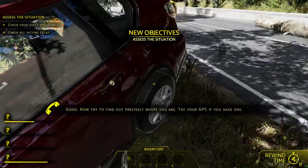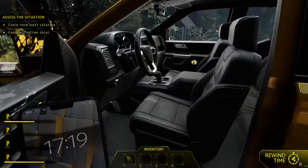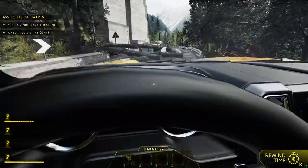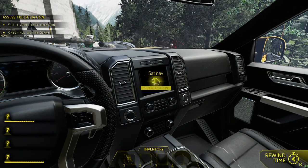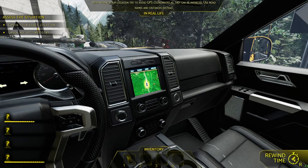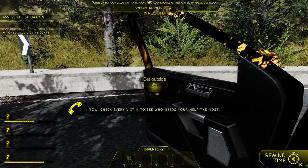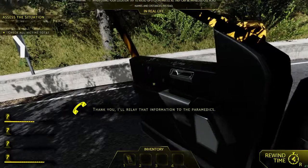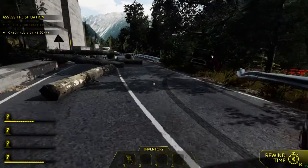Check your exact location and then check all victims. So let's go back in here, see if we got a GPS. Yeah, nice. Okay. Yeah, check all victims. Okay, I'm working on it.